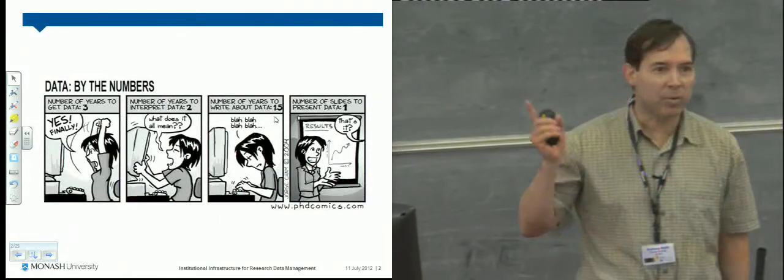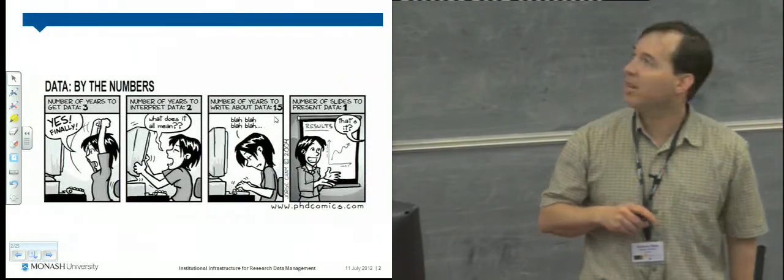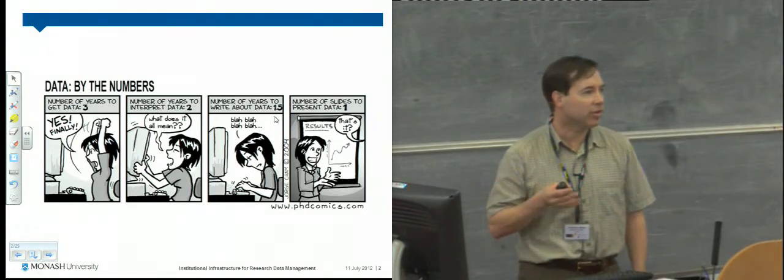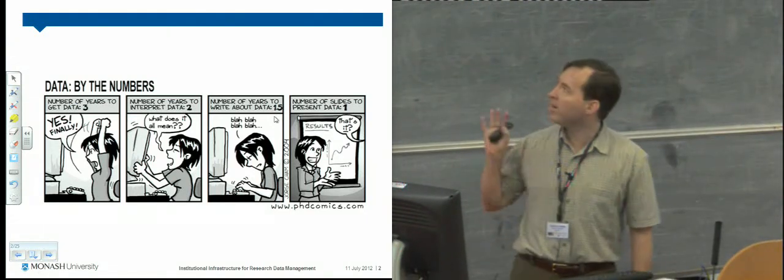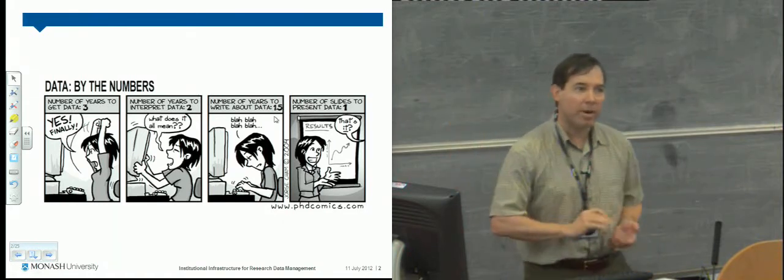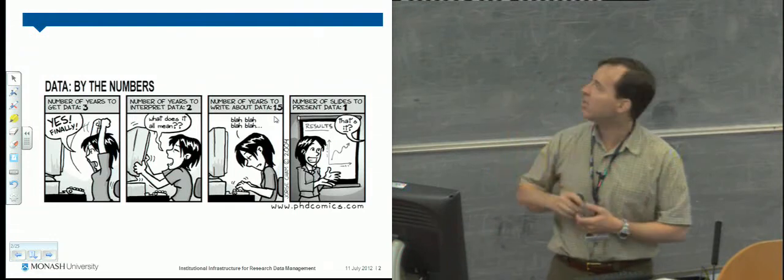I'll start today with this particular comic, and I think it's quite relevant to the field that we're in. We know that researchers spend a lot of their time around data, capturing it, analysing it, writing up about it. At the end of the day, there's not much to show for it.